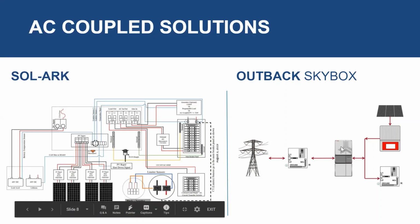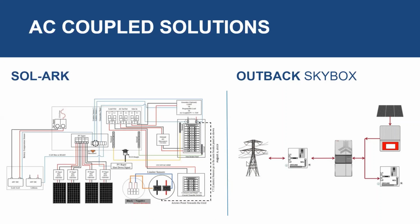With the Skybox, in a different way from the Radian, the wiring box is already pre-installed. So it's, again, below the inverter, just like the Radian, but it's attached to the Skybox. So this is where all of your DC and AC inputs and outputs go. Then the output is going to go, here's your main panel, and then the grid. So with the Skybox, it's similar to the SolArc in the sense that it's sort of an all-in-one box. You can stack two.